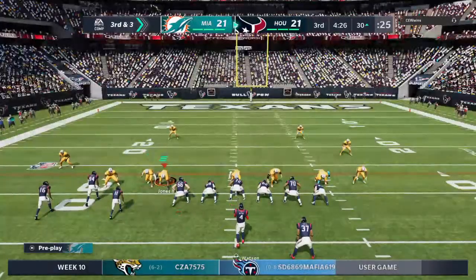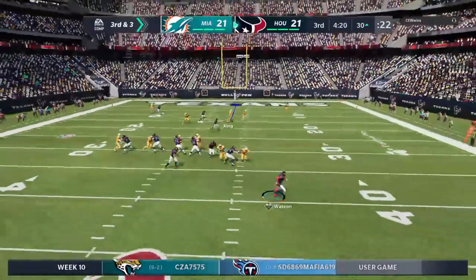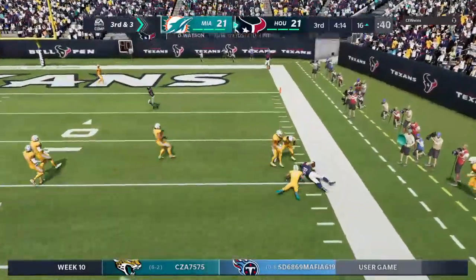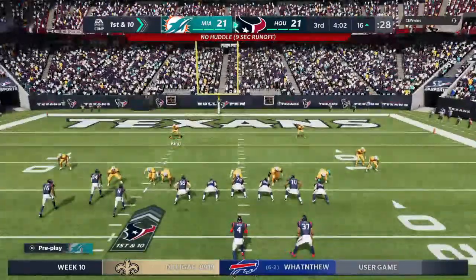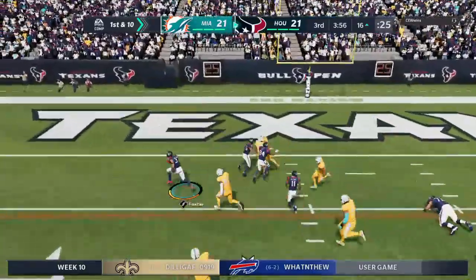The 8th play of the drive coming up. It's 3rd and 3. Off play action. Watson sliding out of the pocket. And it's a short one here, complete to the tight end. And he is going to have a Texans 1st down as they're able to get the 3rd down conversion. 15 yards, the Texans pick up the 1st down.